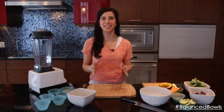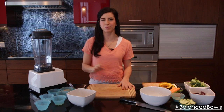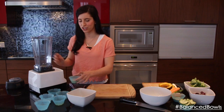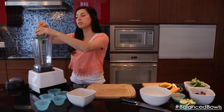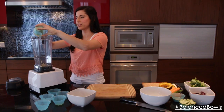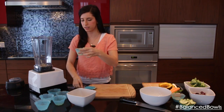All right, so we're going to get started on our power produce salad bowl. I'm going to start with a really great and simple vinaigrette, tahini dressing. So what we're going to need to start this off is some tahini. Now tahini is, think of peanut butter, but with sesame seeds. So that's what you get. It's tahini, so it's like a seed butter, if you will. So I'm going to start with some of that.